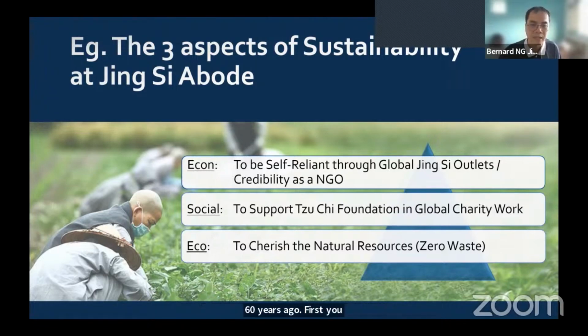First, you can see that our monastics, our masters there, live a zero waste lifestyle. They cherish everything. They cherish every natural resource given to them. They try to minimize the waste they create. So this is the environmental aspect. And then they also support the Tsuji Foundation's global charity work.